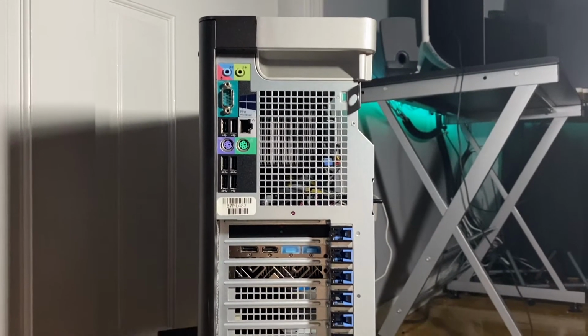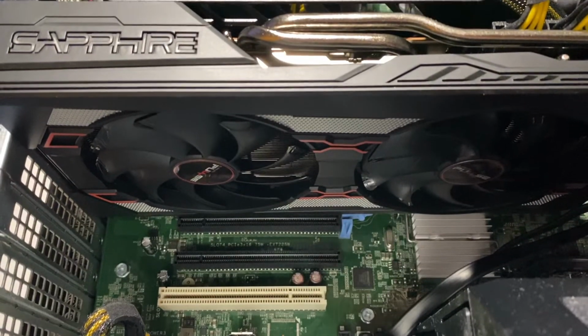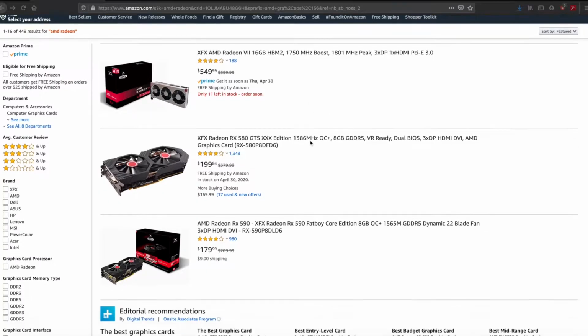Now with this build, it really just leaves us to buy a decent GPU, such as an RX 580 or even a Radeon 5700 XT. I went with AMD, as their prices are usually more budget-friendly.